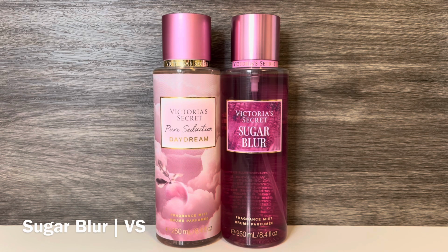Then I have Sugar Blur, with notes of vanilla sugar, bright amber, and sheer raspberry. And this is a sweet, sugary vanilla that feels light and fluffy like cotton candy. It has a soft, syrupy raspberry and a sweet, powdery amber, and to me, it's basically a bright raspberry scent with a lot of sugary sweetness. These share the sugary candy sweetness, but Sugar Blur is warmer and has noticeable raspberry, while Pure Seduction Daydream is more creamy and candied.